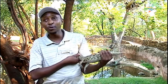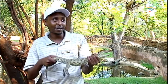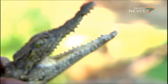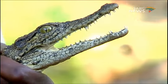Mature females around 12 years. From there, we collect maximum of 50 eggs per crocodile. As from the big ones, we collect maximum of 90 per crocodile. See, when they hatch, they're around 30 centimeters, weighing between 80 grams and 120 grams.